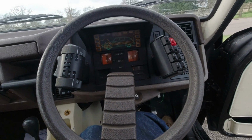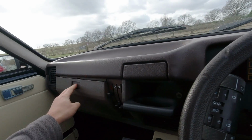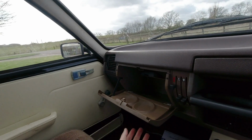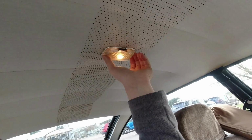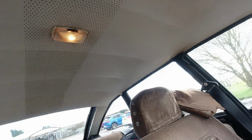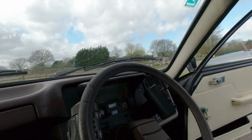I'm not sure it feels like value yet at £3,500. I think I may have overpaid a little, but then I did buy it when I wasn't even in the country. I've just noticed we've got a couple of spare lamp lenses in there for the interior light. That one looks a lot better, I'd say. So there we go. 76,000 miles on the clock. No idea when the cam belts were last done, but I kind of know the previous owner, so I can ascertain all this information.